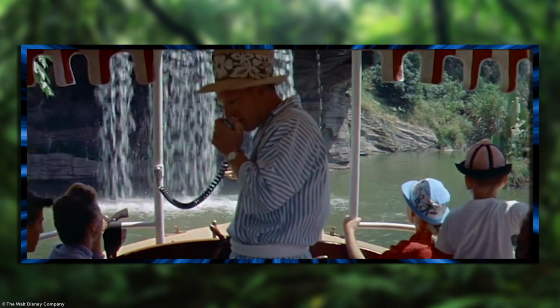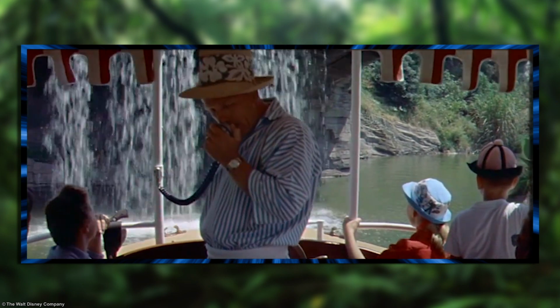Well, let's leave the happy couple and head for Schweitzer Falls, named in the honor of the famous Dr.